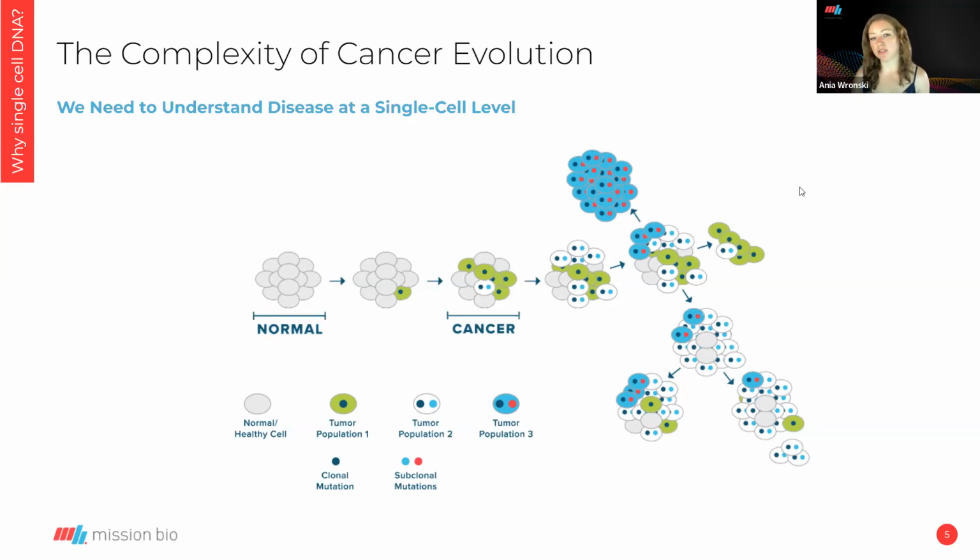And so to be able to understand the disease more informatively in a much more comprehensive way, we need to be able to look at these cells at a single cell level at their genomic profiles. And we'll give you some examples of this in this talk as to how we're able to see that and the kind of definition and insights that we're able to identify from these cells when we're able to get to this level of granularity.